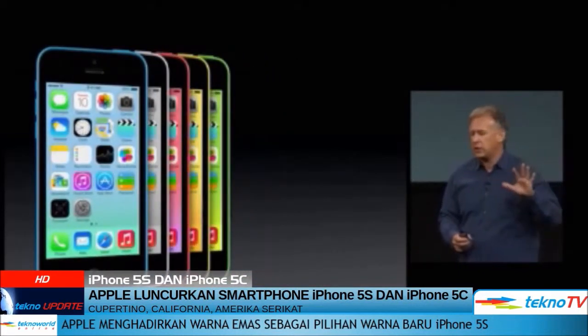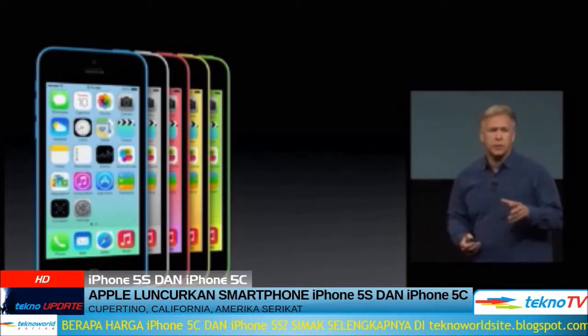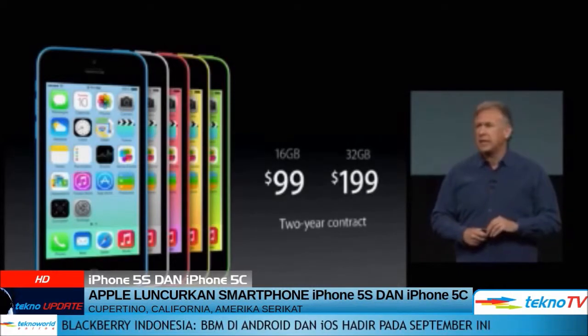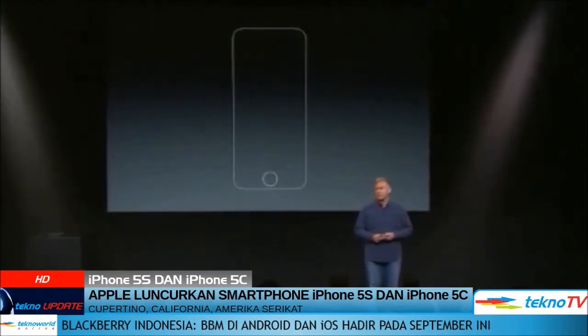It comes in 5 colors: blue, white, pink, yellow, and green. It starts with a large 16 gigabyte configuration at a price of just $99. The first of our two new phone lines today.